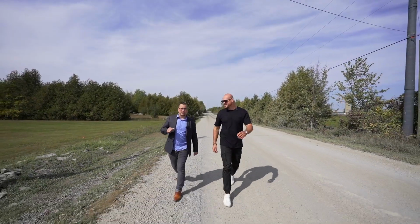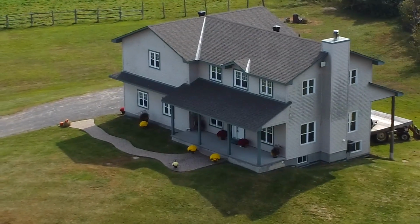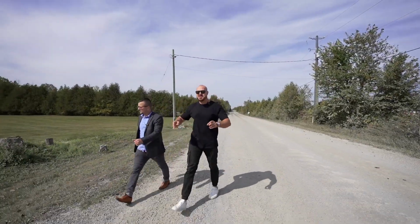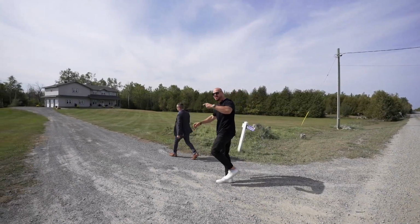Are you looking for that perfect combination of tranquility and private living? Look no further than 4020 Ashton Station Road. Nestled on an incredible piece of acreage out here, you're just a couple minutes from Carleton Place, and not to mention the Ashton Pub. This one is so unique, you're gonna love all these features. Let's go take a look.